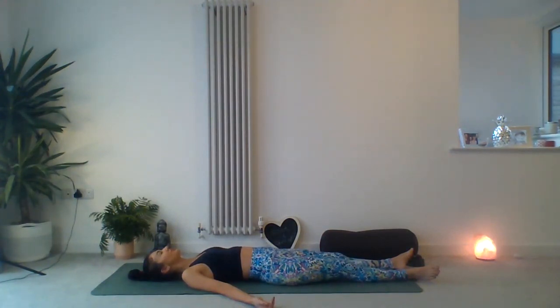Sometimes if you did the finishing sequence of shoulder stand, plow pose, ear pressure pose, this sequence can feel really releasing, can feel quite intense, and can often bring up lots of different feelings. So allow yourself some time to sit with whatever's coming up for you.